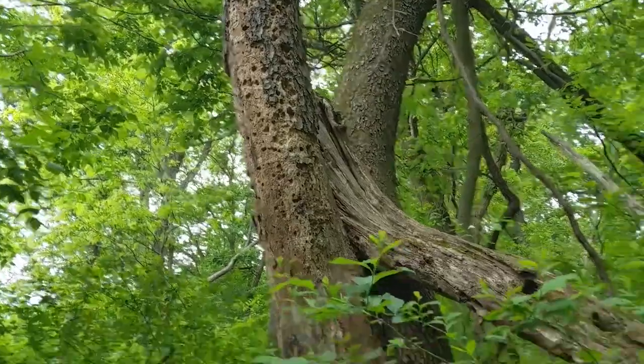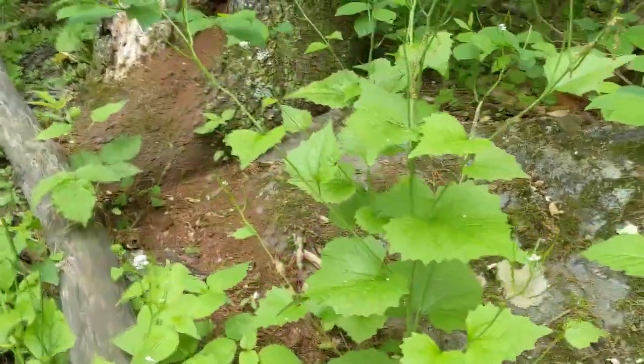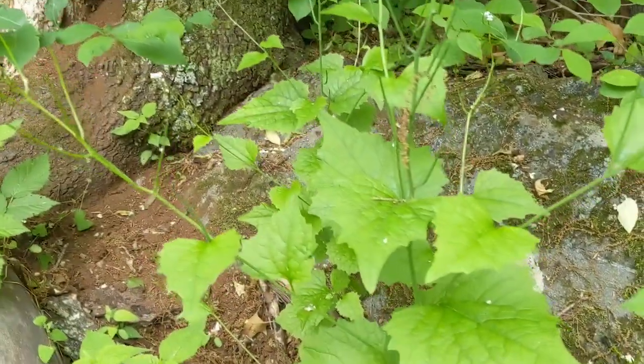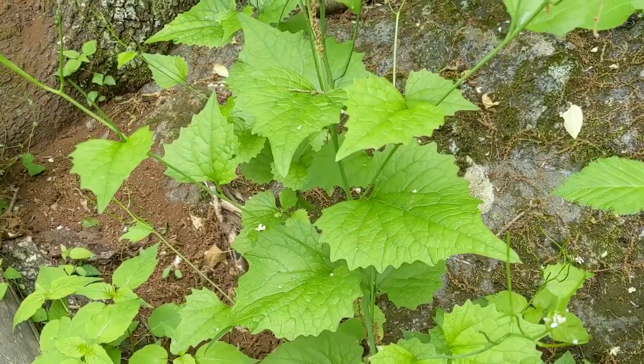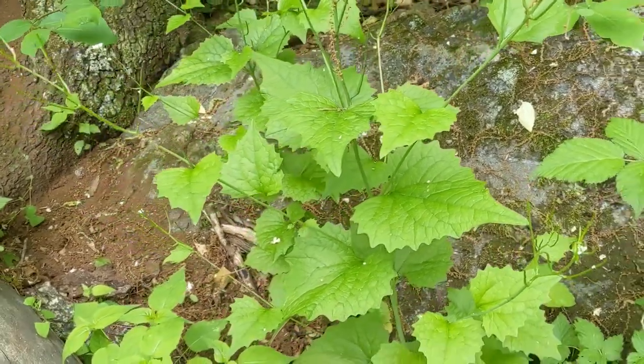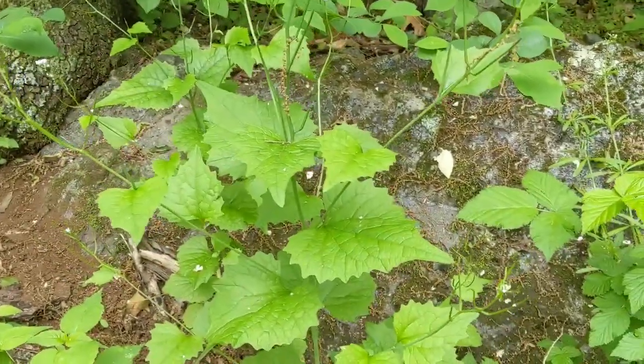So there's another couple of cool plants down here. So this one is garlic mustard. So this plant is actually an invasive species. It's all up and down this trail. But garlic mustard is actually edible.